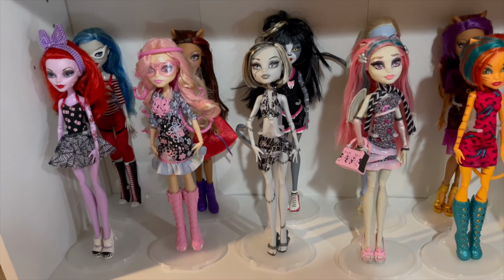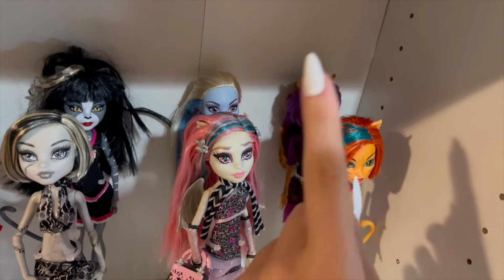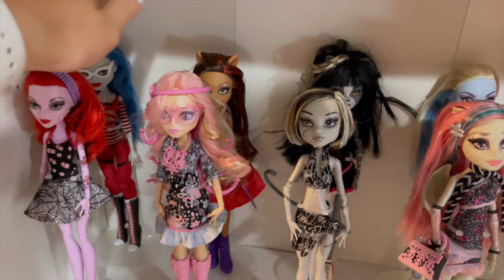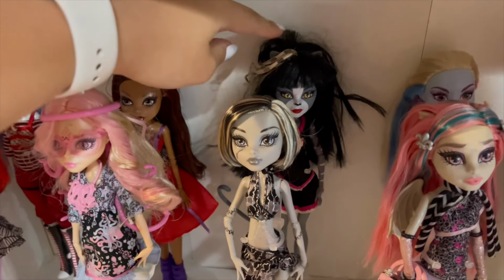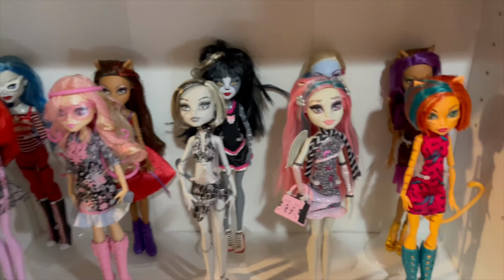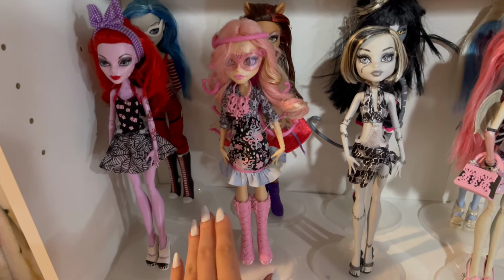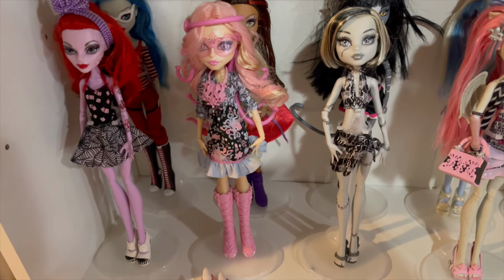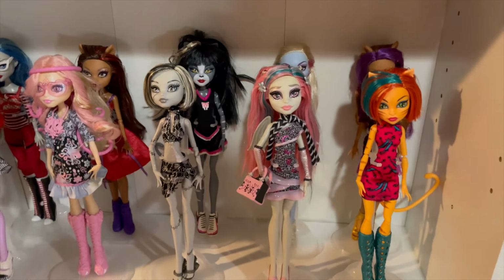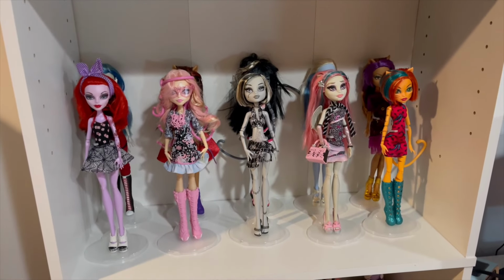I got some of them for maybe $15, like that Clawdeen back there, I got her for $15. These few I got in a lot. Actually, this one I got from my cousin Amanda for free, so you can always ask family and friends if they have any extra toys laying around. But even Viperine right here, I got her for I think $30, but that's because she has basically all her accessories. But Mercari was basically where I got most of these Monster High dolls.